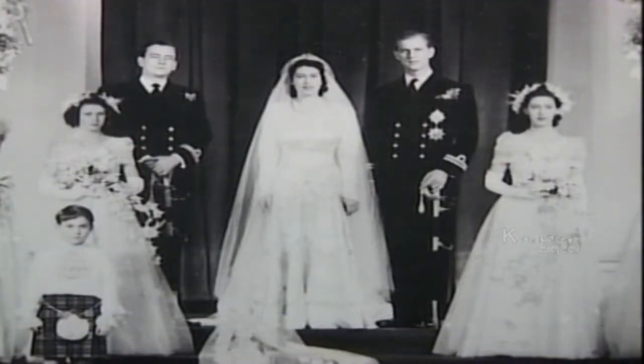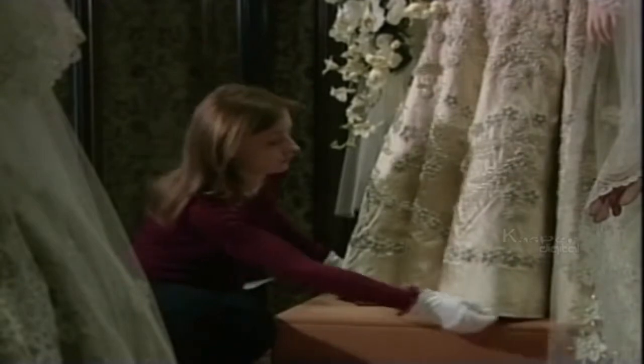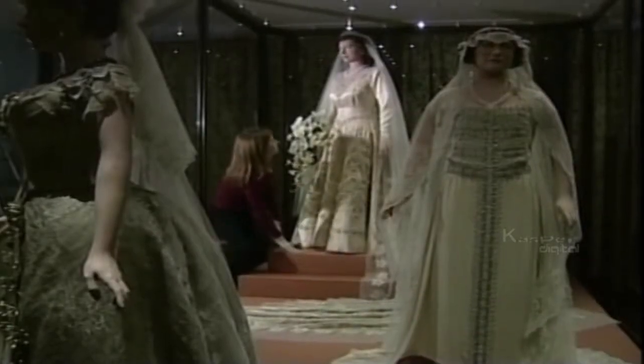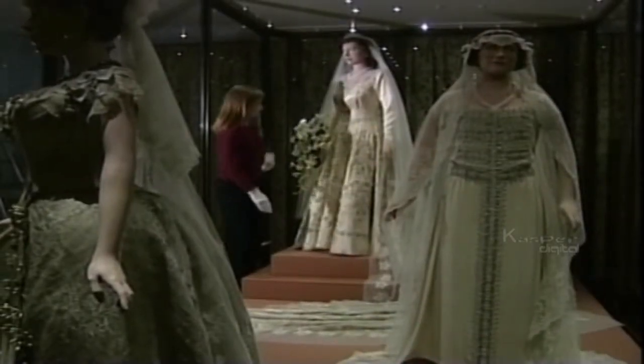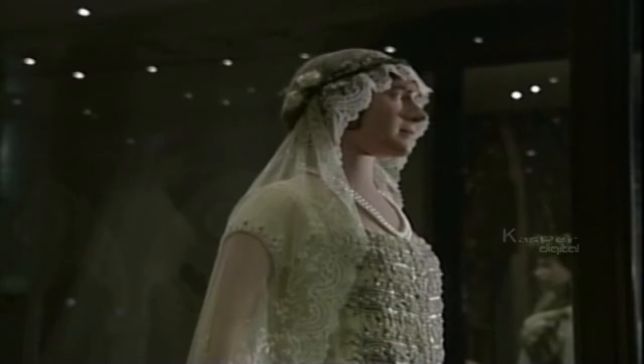Pictured here is the Queen on her wedding day wearing the original gown. Every single detail of the dress was recorded, millimetre by millimetre, and an underdress was also made up just as accurately. This means that the lovely dress, which hasn't been seen for such a long time, is now going to happily survive to delight future generations.